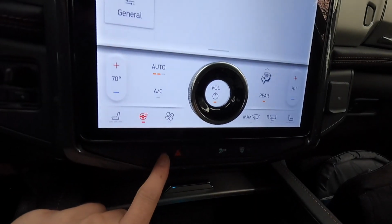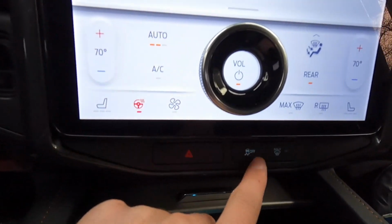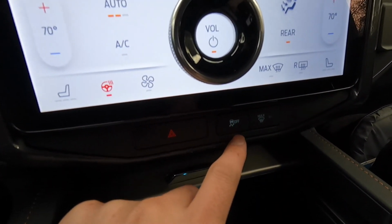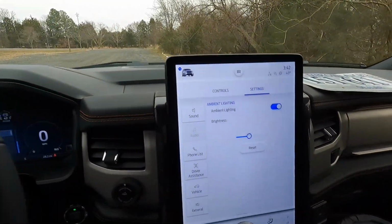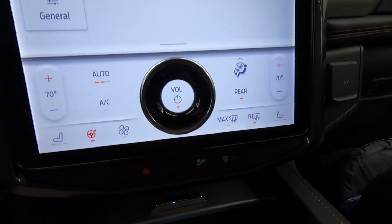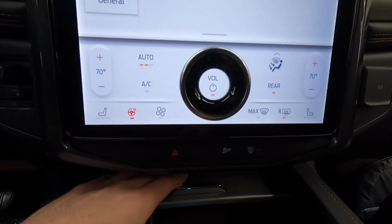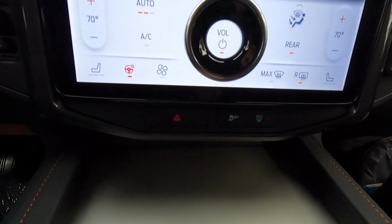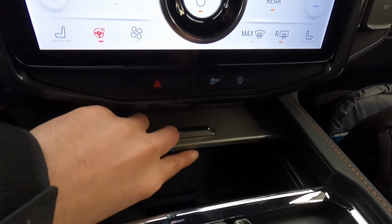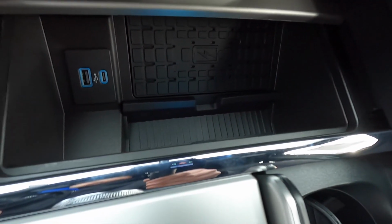I'm not gonna go through each and everything, but this is your hazard button. You can see hazards are flashing. This is to turn traction control on or off, and then if you press that button, that will turn your front defroster on max. So you can see it turns it all the way up just by the push of that button. You get a 12-volt power outlet just to the right of your infotainment screen, and then down here you can either close this so it looks nice and clean, or you can open this back up, sliding that forward, and then you get a wireless charging pad, USB-A port, and a USB-C port, and a good amount of miscellaneous storage space down in there for a phone.